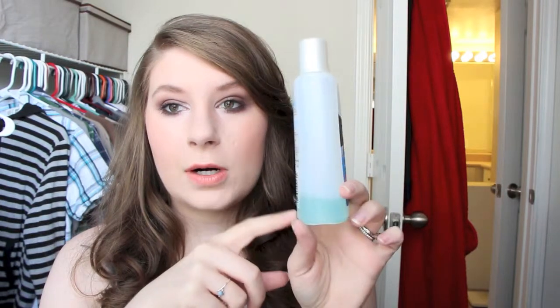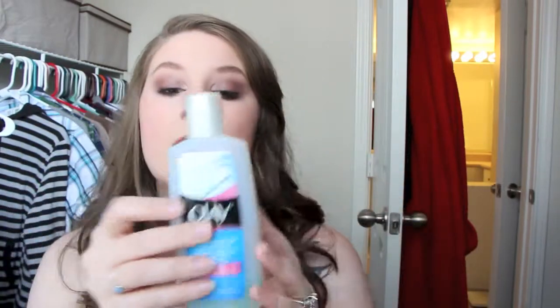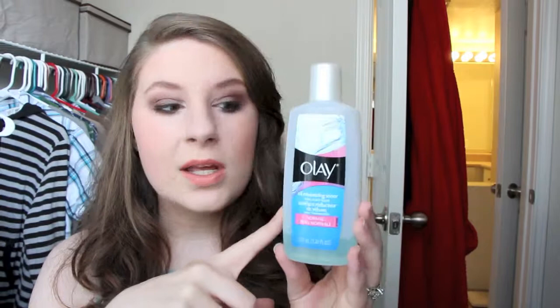And then immediately after I use that, most of the time I tone. I've talked about this toner before. This is probably my 7th bottle, and I'm just about out, so I need to go buy a new one. This is the Olay Oil Minimizing Toner with Witch Hazel for normal skin. This is the only one they have. They don't have one for oily skin, but I figured it says oil minimizing, which is obviously what you would want. But yes, I just really love this.